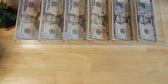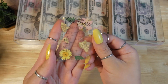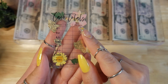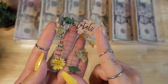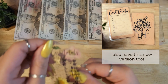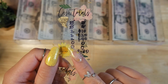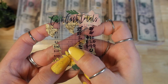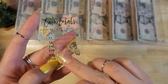And then I'm also going to have this cash total card, or cash breakdown. You can see it's clear, and just like all the envelopes in my shop, you can pick the colors of the flowers that you want. This is what it looks like when you use a Sharpie on it. Actually, this version is the old version. You can see the numbers for the bills are kind of lighter. So this is a test version, and this is the final one. This is what you'll get if you purchase it.